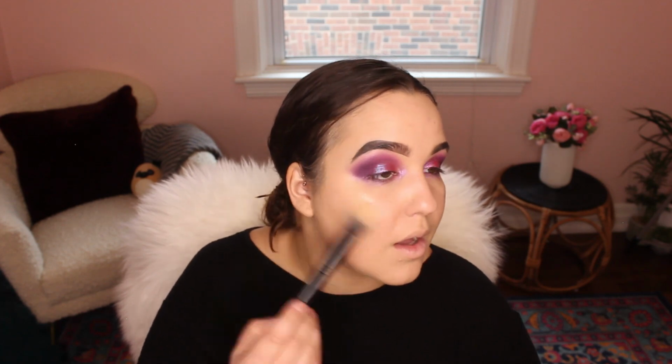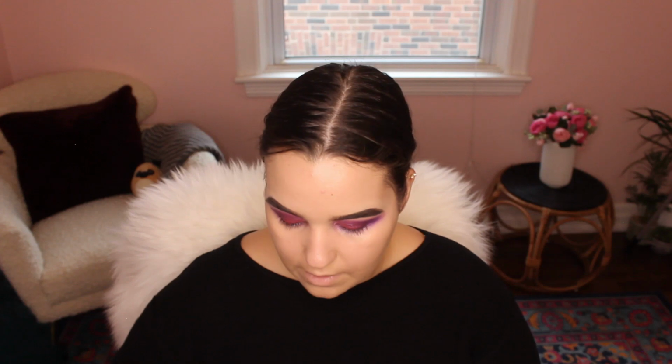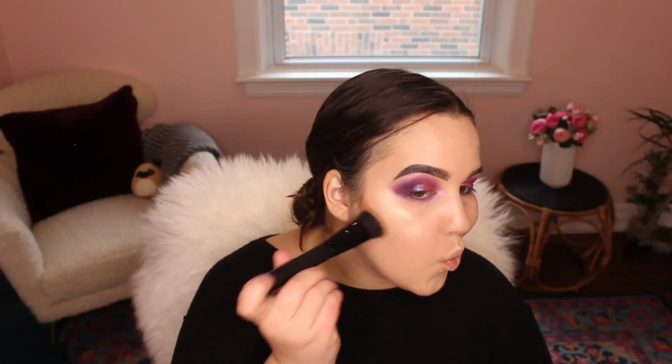Oh, you know what, actually? I used to love this way more. I still like it, but I have other highlighters that I like more, but I kind of just want to change it up today. Okay, now that I look like a little disco ball, I am going to put on bronzer. So I'm going to use my Tarte Pro Glow To Go. I give up.